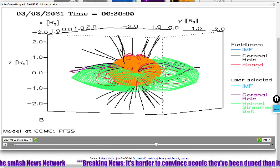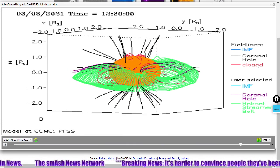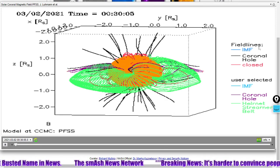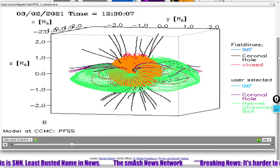Next, the magnetic environment of the solar corona. Keep in mind, look at the date stamps there in the upper left. The date is a little bit old here. This is old data. We show this daily anyway, the sun's chaotic atmosphere, known as the corona.